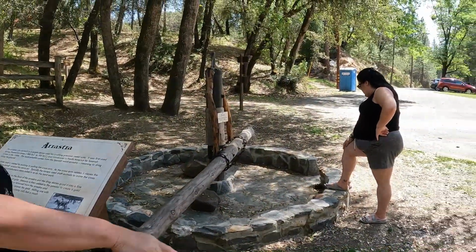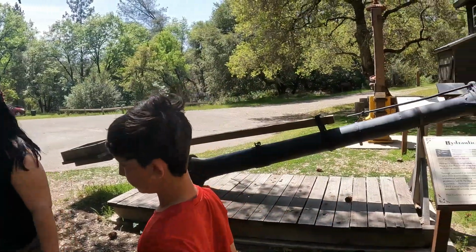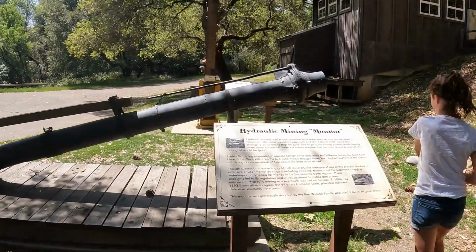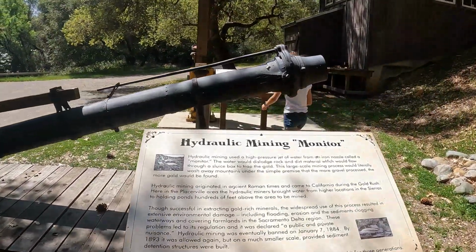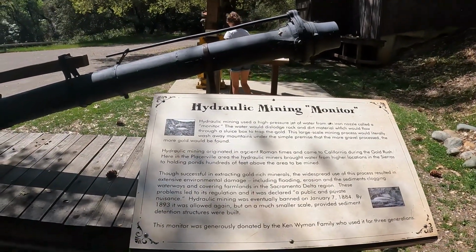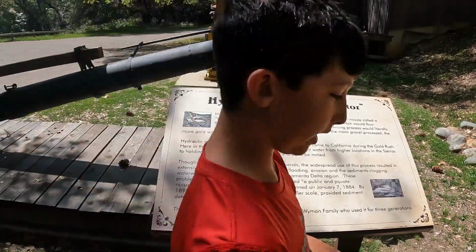A donkey. It would make it powder, and then they melt it. It's a hydraulic monitor. Yeah. A monitor is high pressured water. Yep. It's like a pressure washer. This pressure washer would hit the hills, and it would wash all the rock and stuff out.